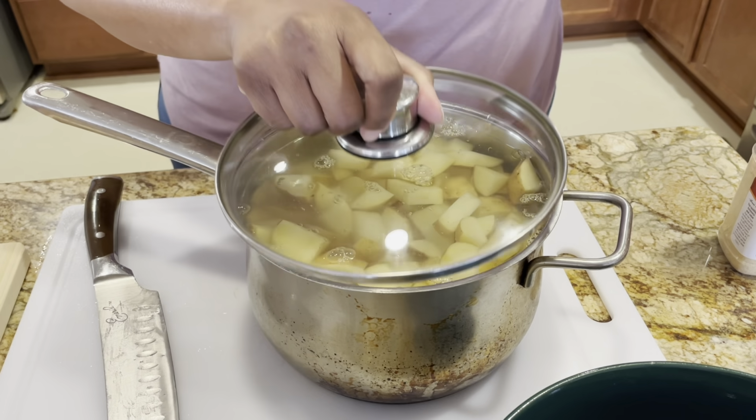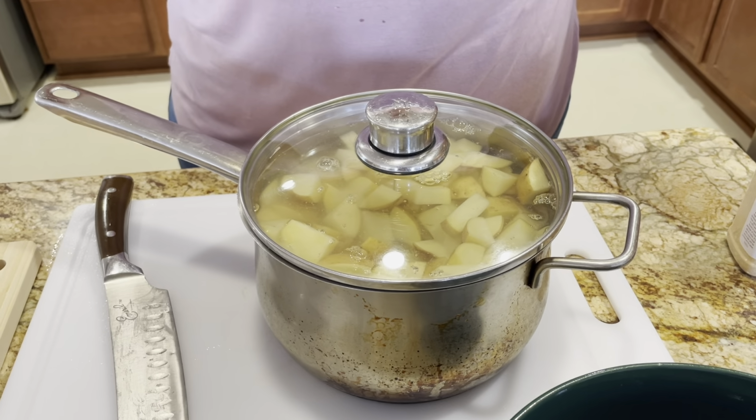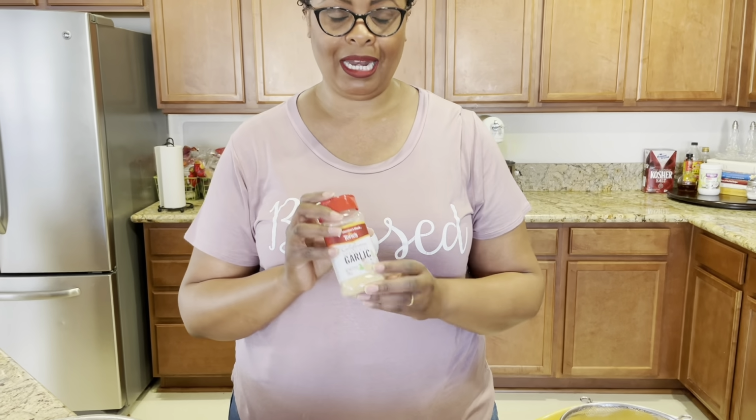Put a top on it, and we're going to boil them until they're fork tender. We want to get our stuffing ready, and we want to get our dredge ready first. So our potatoes are boiling, and I did add a little bit of garlic powder to the water. I forgot to mention that when I put them in, but I did add a little garlic powder to the water because it will be garlic mashed potatoes. All right, so we got that out of the way.